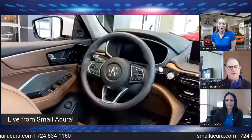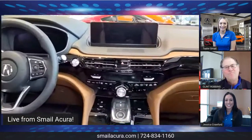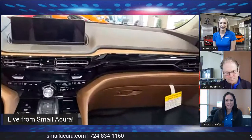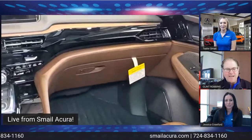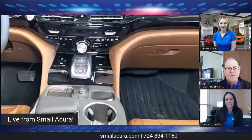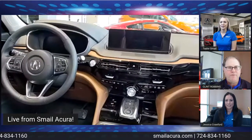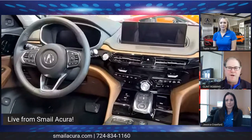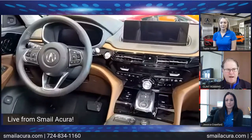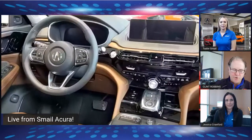There's two new colors, huh, Jess? Yes. What are they? The violet and the carbon fiber? Yeah, the liquid carbon metallic and the Phantom Violet Pearl, a very unique color. It's almost a black purple, so very unique to the industry. And then we took both of our grayish colors and combined them into one, which is the liquid carbon metallic. So that's new for the 2022 MDX.